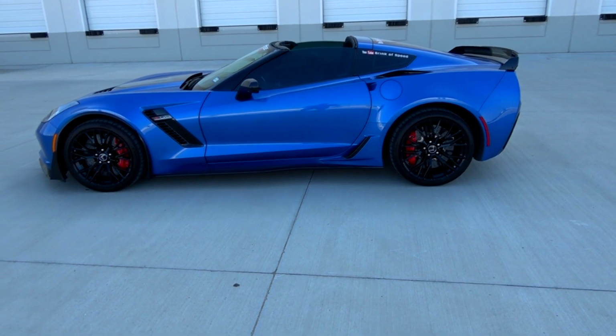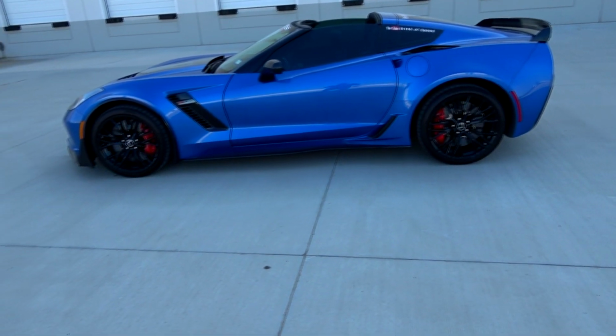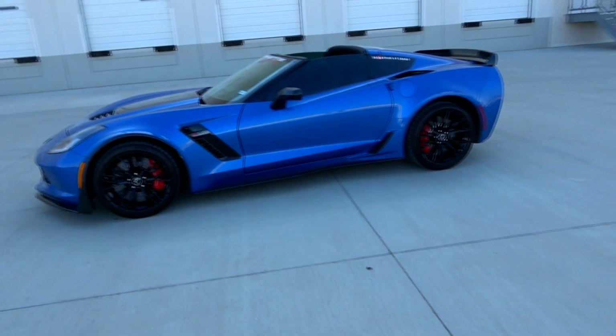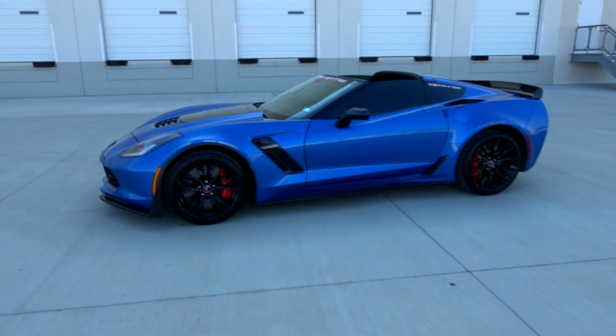and let me tell you, it makes a giant difference in the way that this car handles and the way that it runs smooth over bumps, under acceleration, under braking, and just driving, you know, an everyday drive. It makes a giant difference. This car literally feels like a Cadillac.